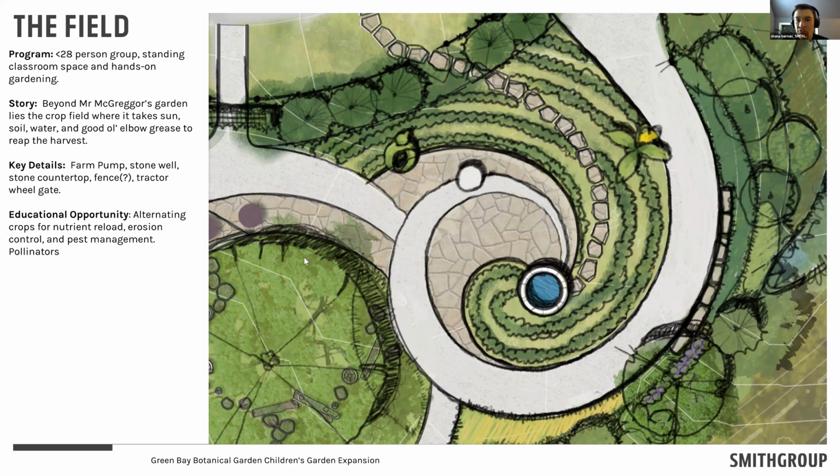So the field, you may recall from the bubble diagram, this space was a transitional space. It comes just off screen up here. It comes directly off of Mr. McGregor's garden and the existing space that's themed after the Peter Rabbit story. And we contemplated early in the concept design process whether to recreate that feature in Mr. McGregor's garden, to pull it out and relocate it in the expansion project.